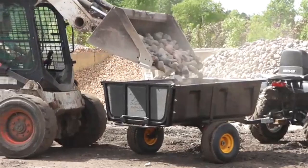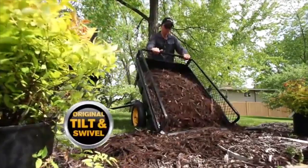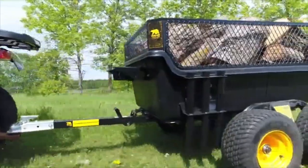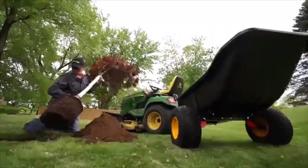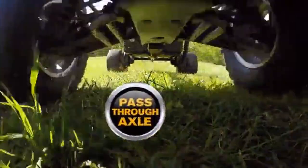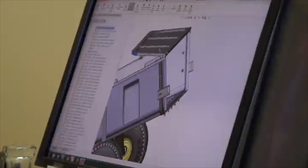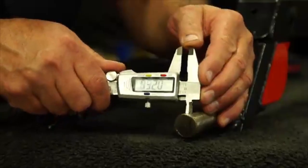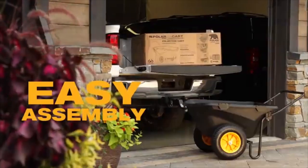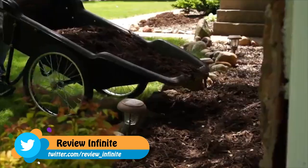Our beds and frames can stand up to heavy loads and punishment, and our original tilt and swivel technology works flawlessly for easy directional dumping. These are just a few of the things that make Polar stand apart. But long before we get to the testing phase, our quality begins with state-of-the-art engineering. We make sure our trailers and carts have the features that directly benefit our customers, live up to our standard for innovation, and are designed to last for years.